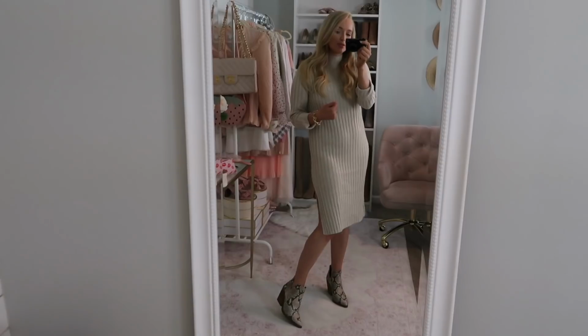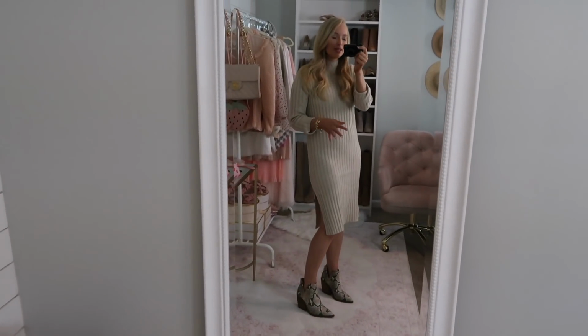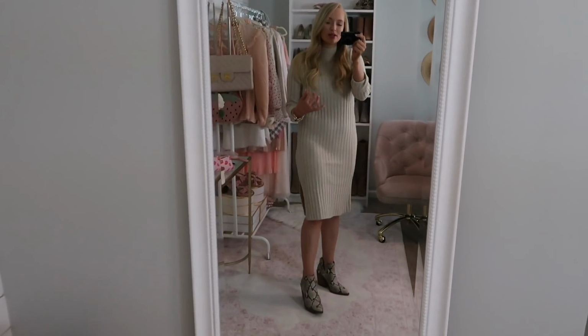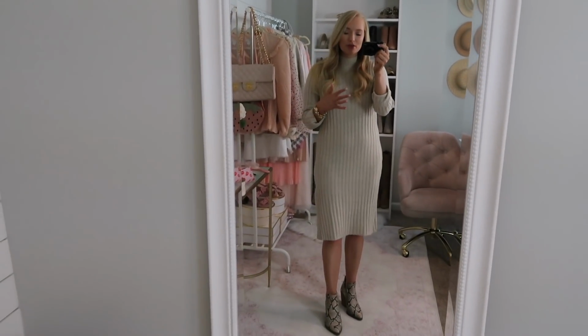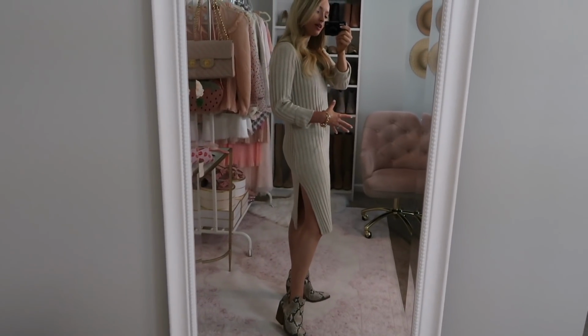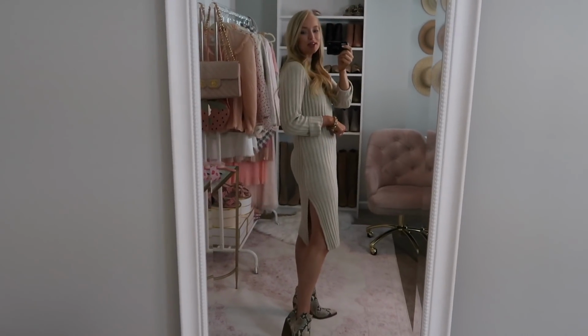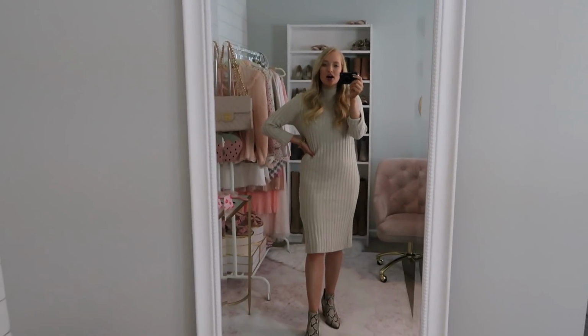I wish I could bring these booties with me, but I know I'm not gonna have the room. Shoes are my weakness when it comes to packing. I would love to wear this, but I know that's not gonna happen. So I just think this sweater dress is so flattering. It's very classic, but then, boom, there's the leg. I really like it. So I'm definitely gonna wear this for dinner one night on our trip.